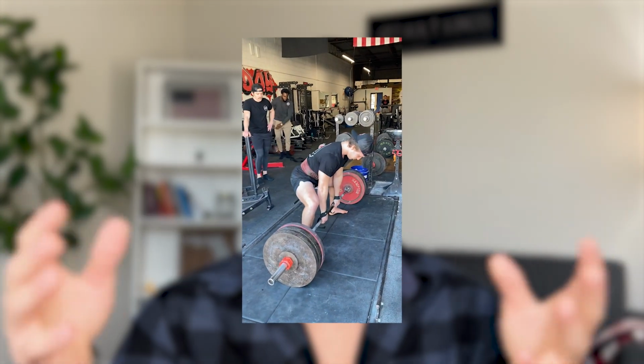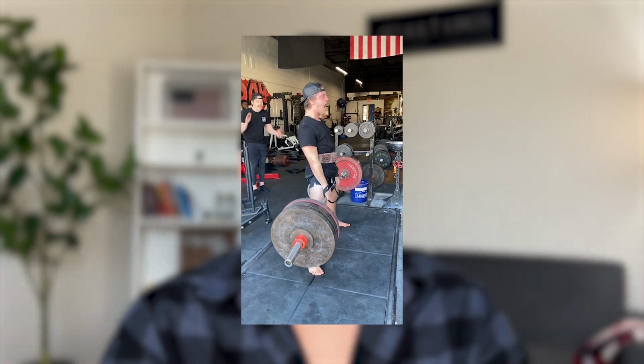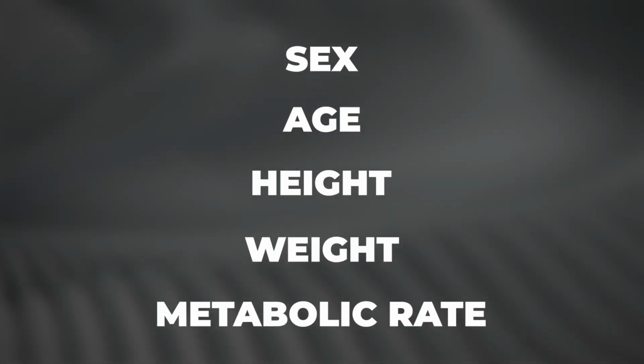But when it comes to active calorie burn, lifting weights and resistance training is typically far from ideal. Most people are only going to burn 100 to 300 calories per hour lifting weights at a normal pace, and that's of course going to vary based on your sex, age, height, weight, metabolic rate, and other factors. I recommend you find an active hobby.